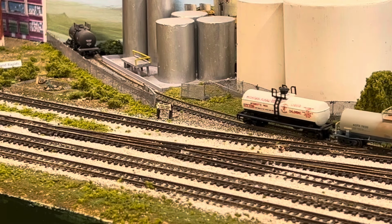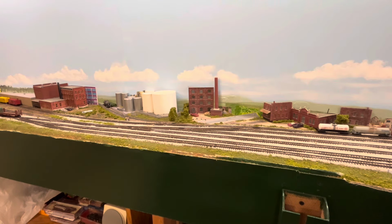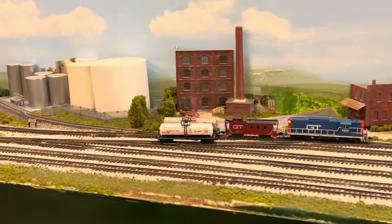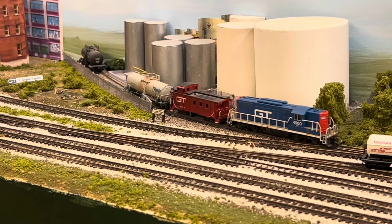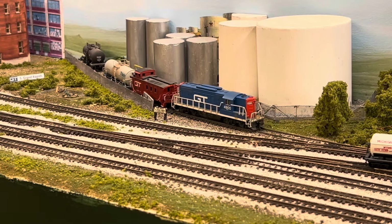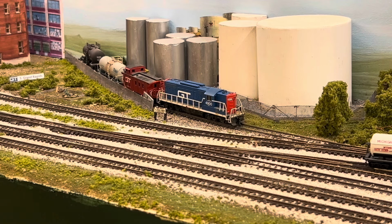Pulling past the switch out to the main, they back down and drop that tank car. After securing the brakes, they take the other tank car, drop it at the appropriate location in the facility. Once uncoupled, they head out back to the main line.